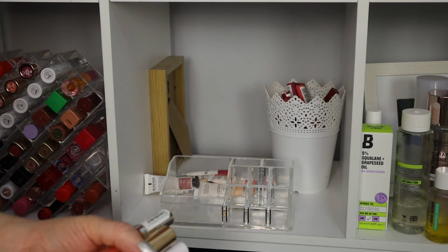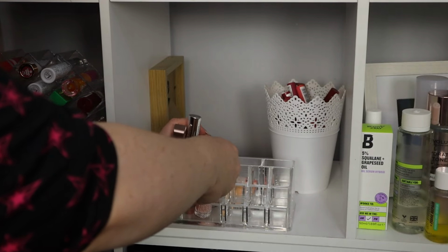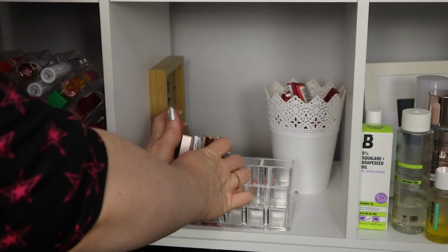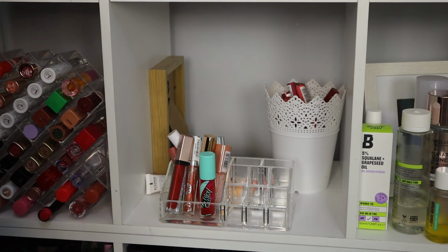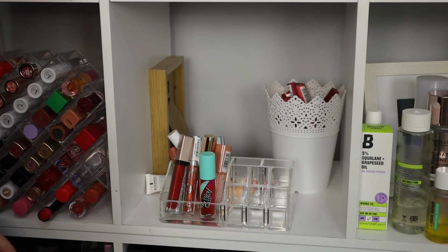because it's getting so late and I'm getting so bored of tidying. Right, let me move you over and we can do all of these lipsticks. There's too many. There is just too many lipsticks there. Let me move you over.